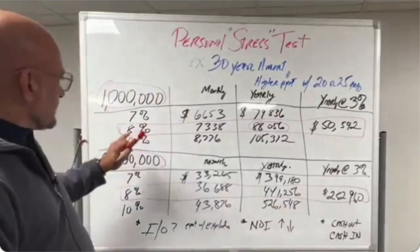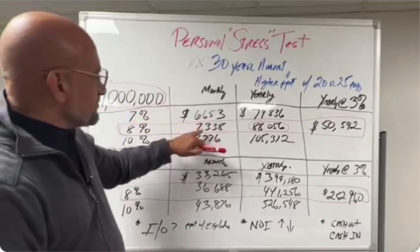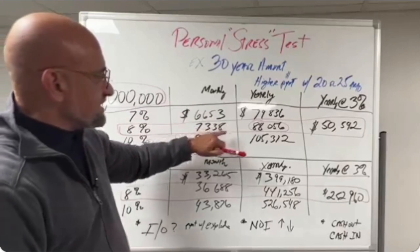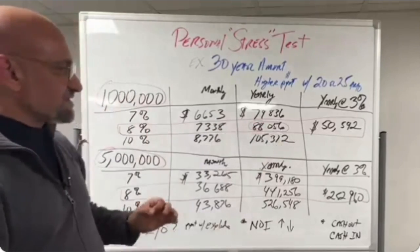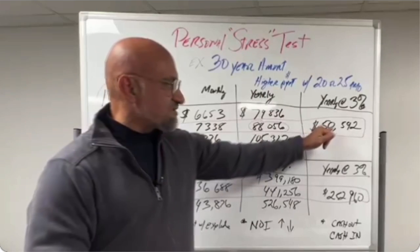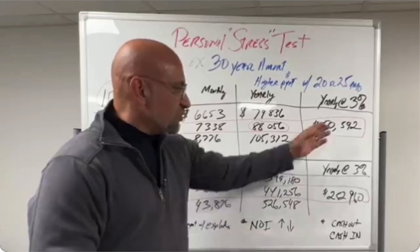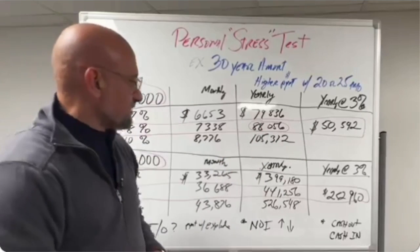So if you look at the 8% illustration, at $1 million, your monthly payment is $7,338. Yearly is $88,056. Now you have to decide if your current loan is at $1 million and you're only paying $50,592 on your annual debt service, you're talking about a $40,000 increase, right?